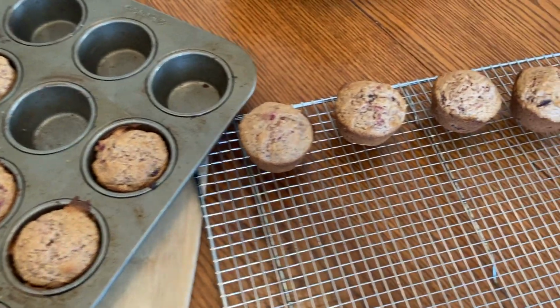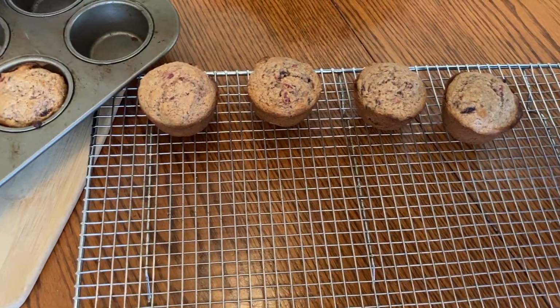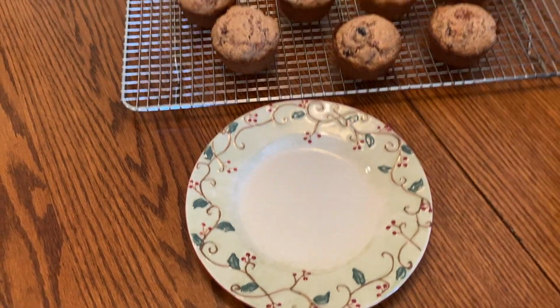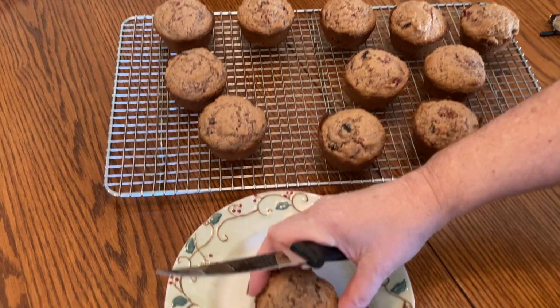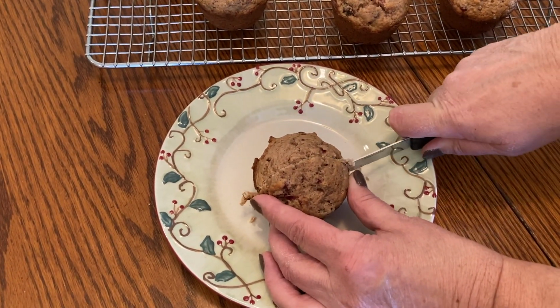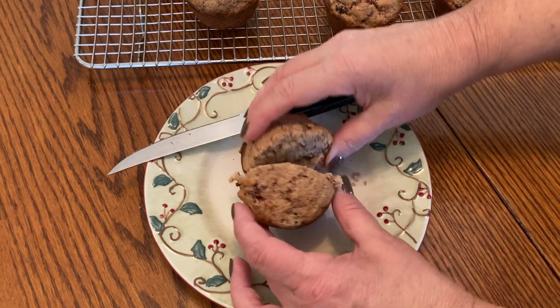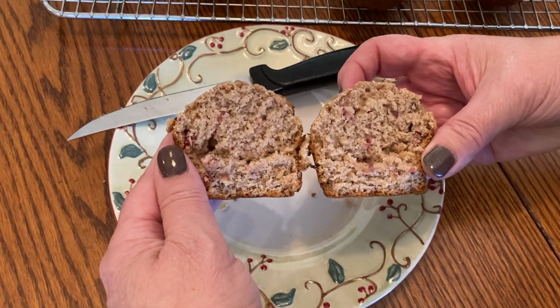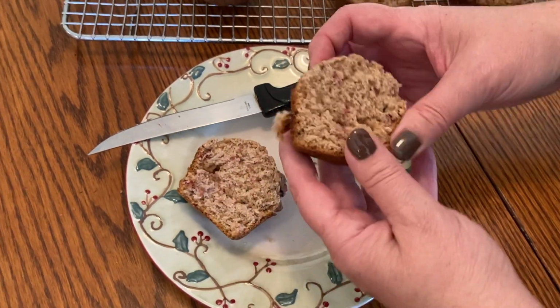Look at how beautiful these are. Now the real test will be the taste. So these muffins have cooled beautifully. I'm gonna cut it. Let's see what the inside looks like. Oh, it's got a nice little crispy coating on top. Oh, they look beautiful. Can you see that? All right, here goes the taste test.